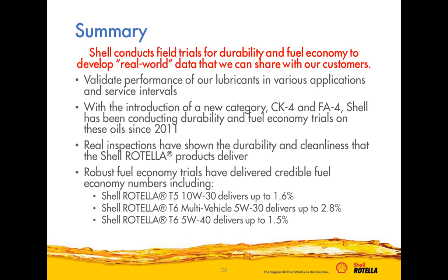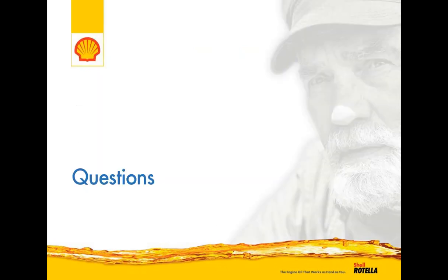We do real inspections, we show real parts with real data, and we have rated, certified personnel who allow us to basically go into these teardowns and assess how the performance really looks and what the customer is really going to see. And of course, we've got some fuel economy numbers that we already have on the market today. We've got our ROTELLA T5 10W-30 that delivers up to 1.6% fuel economy. We've got a T6 multi-vehicle product. Our 5W-30, which as I just stated a few minutes ago, is expected to deliver up to 2.8%. And then we have a 5W-40 in the market today that's still CJ4, but will transition to CK4, and it delivers 1.5% fuel economy today. And with that, I guess I can close our presentation and open the floor for any questions.